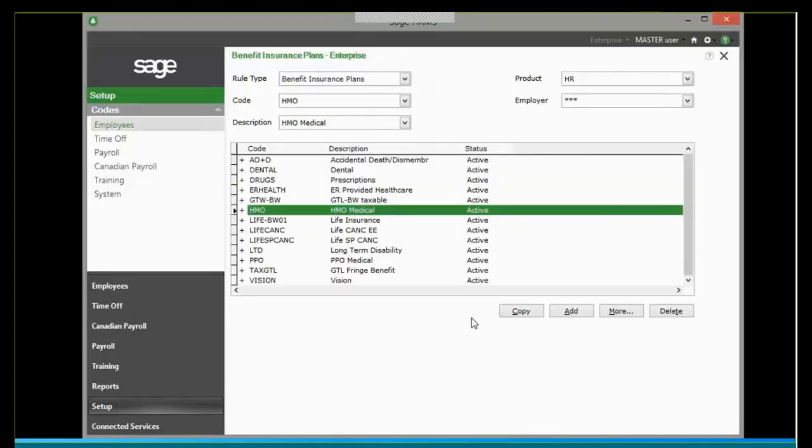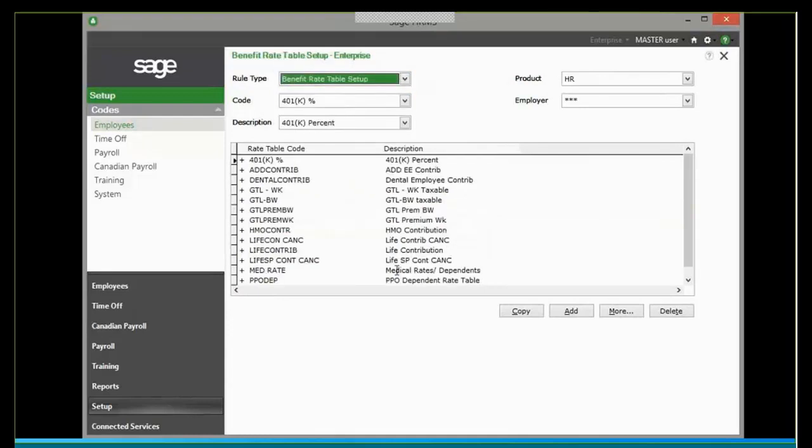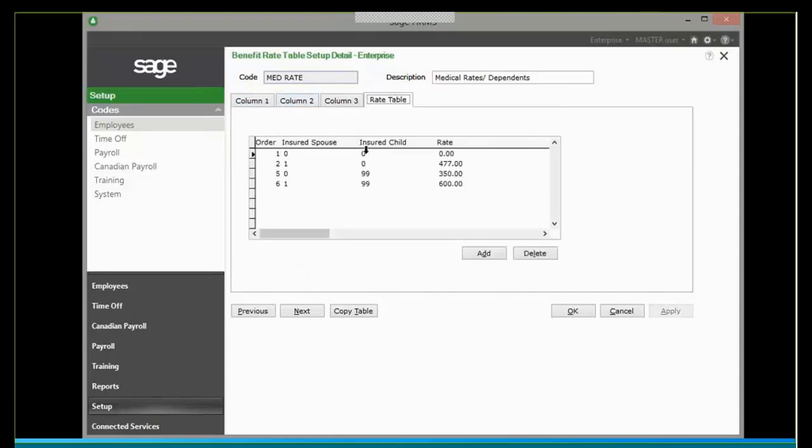All right, so once that's finished, we're going to click on Rule Type and click Benefit Rate Setup, Rate Table Setup. And the first one we're going to look at is your Med Rate, and that's the dependent premium, right? So we don't need to mess with those columns 1 and 2 unless you're adding in a dependent type. So we'll leave that alone. Remember, we already added the change for the employee only, for the employee premium, the amount that you pay to the carrier. We changed that in the plan. So we only have to focus on the other one.